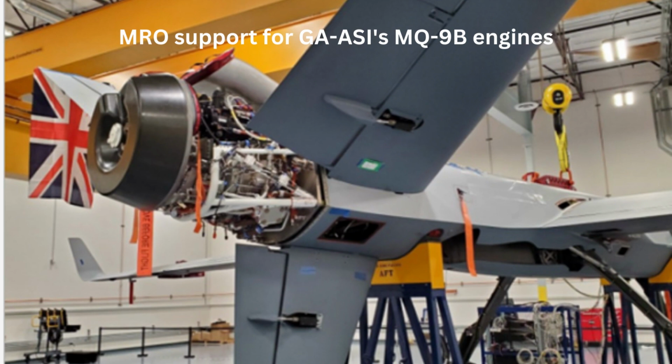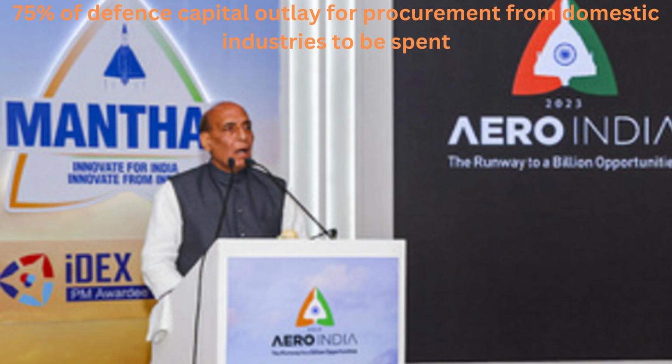on Wednesday. The announcement of the project comes amid India's ongoing talks with the US to procure 30 MQ-9B armed drones at a cost of over $3 billion, primarily to crank up its surveillance apparatus along the frontier with China as well as in the Indian Ocean region. Next, India to spend 75% of defense capital outlay for procurement from domestic industries, says Rajnath.